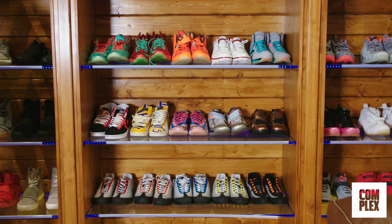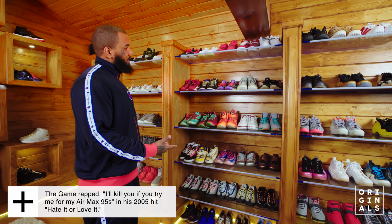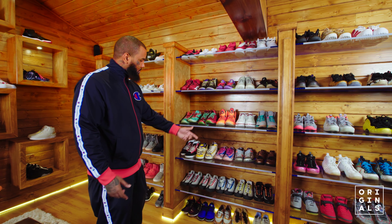My favorite Air Max, period, is the 95, man. I got the colorways that I had back in '95. So I just rebought the ones that I had personally. So these are all first edition.